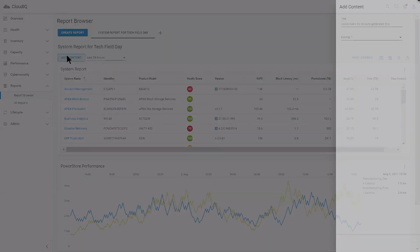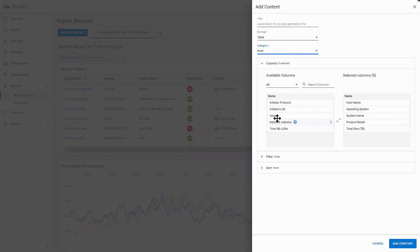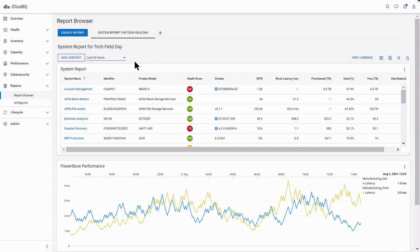It's super easy to add additional content. It's just a standard report builder with all of your standard capabilities. And you can see all the attributes. You can filter however you want, sort however you want. Again, I know this is a quick flyby. I will have a link to where you can get a recording for more information on this.